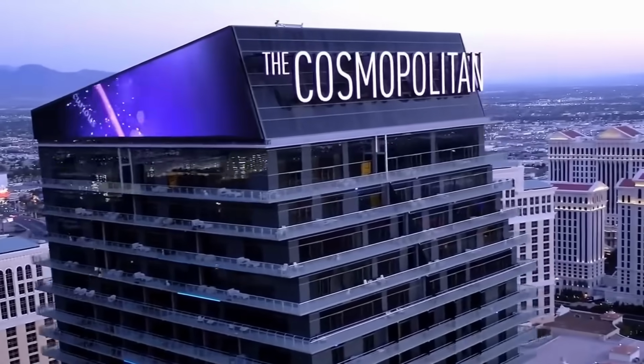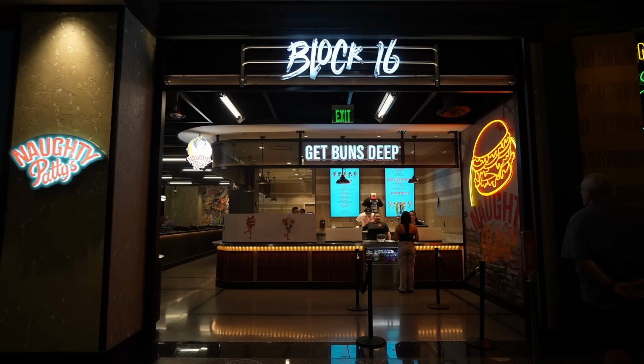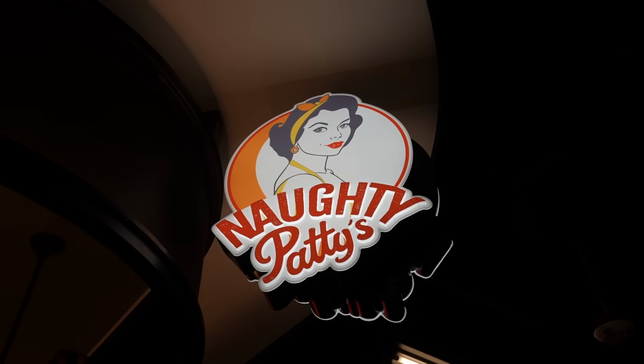And we have made it here to the Cosmopolitan Hotel because, well, there's a couple new spots here that we're gonna explore together for you. So we're located right now on the second floor of the Cosmopolitan Hotel, and we're right by the Block 16 Urban Food Hall. And today, we're gonna get a little naughty. Okay, well, Naughty Patty to be exact.